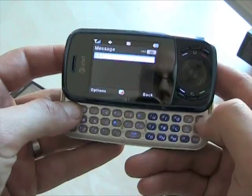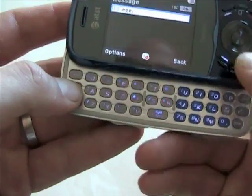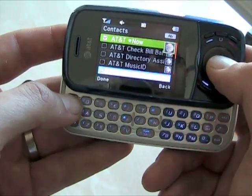A quick little messaging run here. So we'll do this to 555. Oh, we're not in, well, that's fine. It can be to EEE, I don't care. It'll be to AT&T Now, how about that? Terrific.